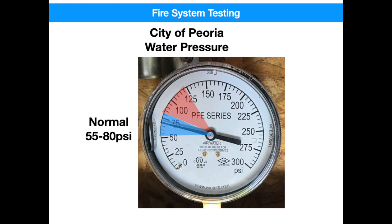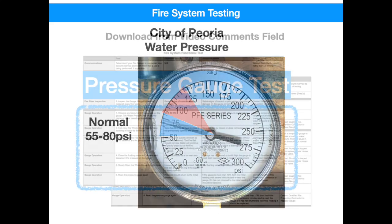Now for today's video, the pressure you see on a known good pressure gauge at your fire riser panel will be the actual city water pressure you are getting at your house, and this is the pressure you should see when you're done with each test and you're returning the system to normal. If this pressure reading is continuously above 80 pounds, you may want to install a pressure regulator to protect your household piping from long-term exposure to this condition. You can contact any plumbing company for this type of work.